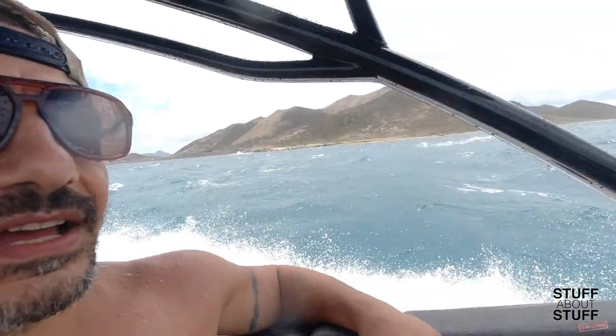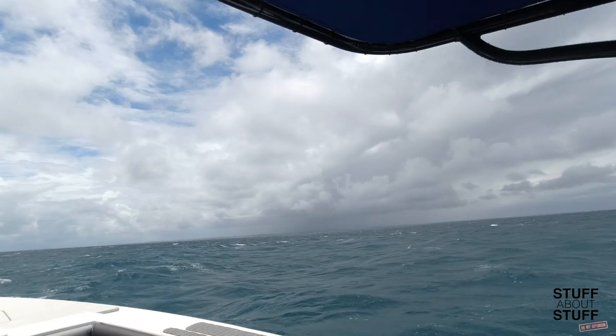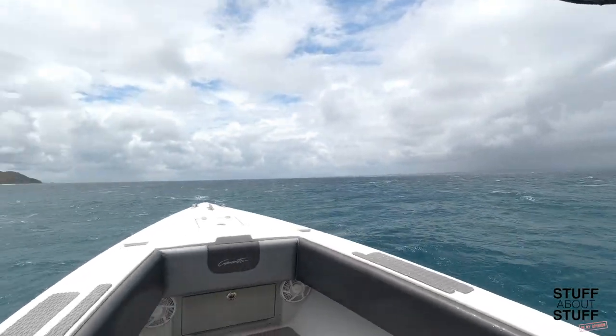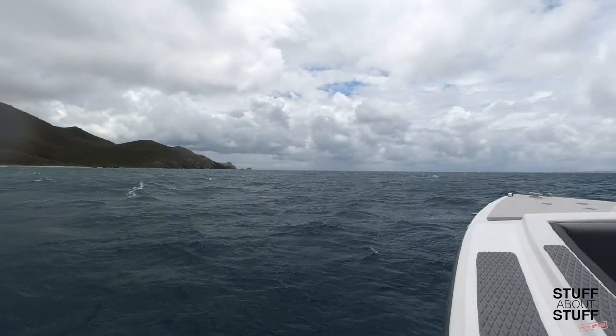Okay, so there's a major storm up ahead and we are driving right into it. You can see there. Damn, that looks scary. We're going right into that thing. I think he's slowing down to try to maybe get around it.